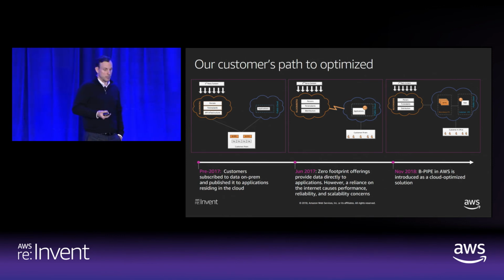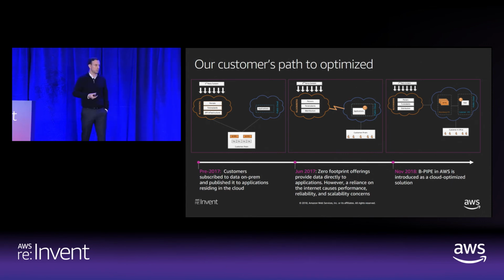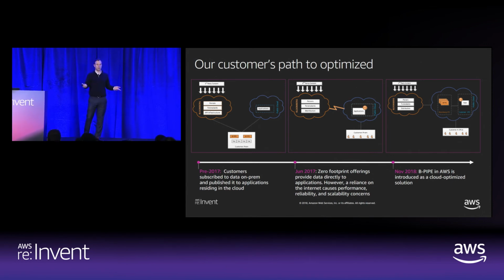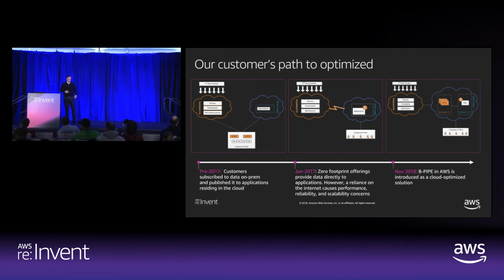So in order to do that, they were taking market data from places like Bloomberg, paying for dedicated circuits, some 1 gig, 10 gig, these are serious circuits, ingesting that into their on-premises applications where they're hosting applications and servers and routers, only to publish that data back up to applications residing in the cloud. We just talked about latency. How inefficient is that? It's a double hop. You don't want to have a double hop.